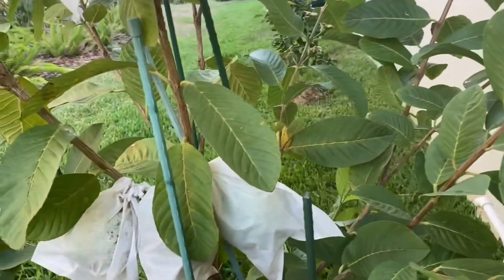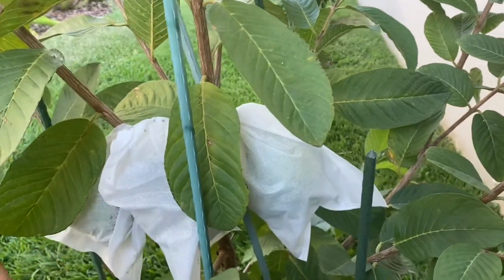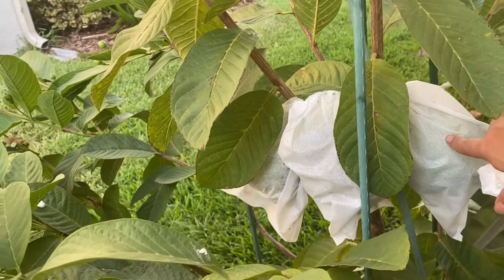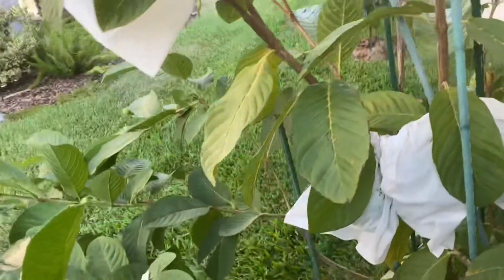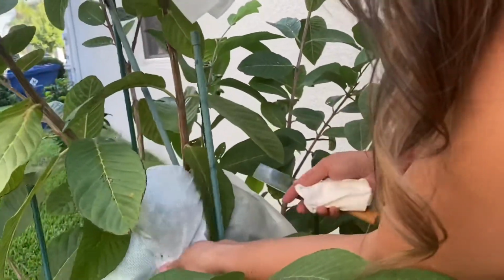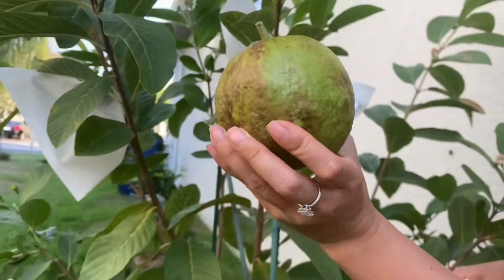Okay, Emma, can you show mommy which one you want to pick first? That one? Are you sure? Because there's bigger ones. Okay, so Emma gets that one, mommy gets this one, and Jocelyn gets that one. Okay? I got that one. You get that one. All right, Emma, you want to hold this? And then mommy's going to open it to see how it looks, okay? All right, let's go. Look at this. Guava.